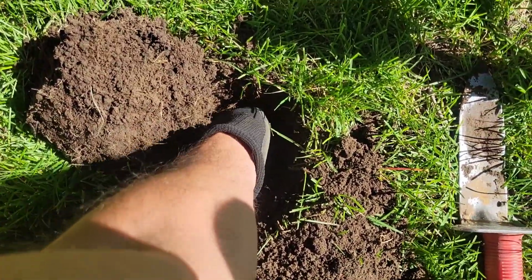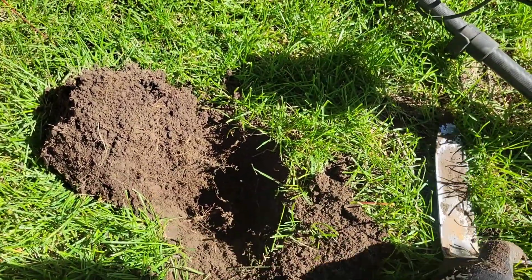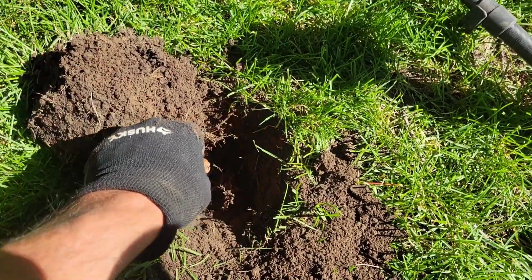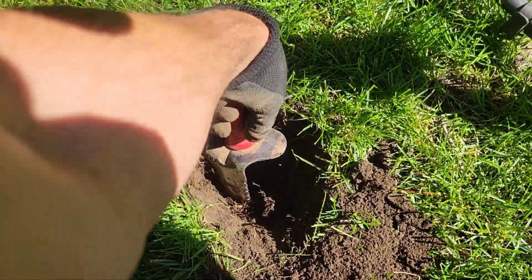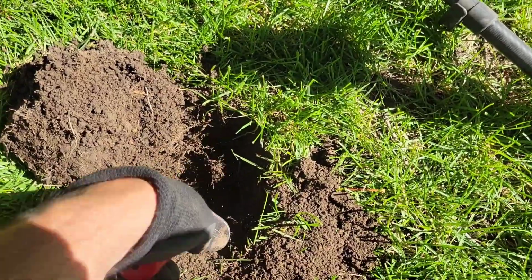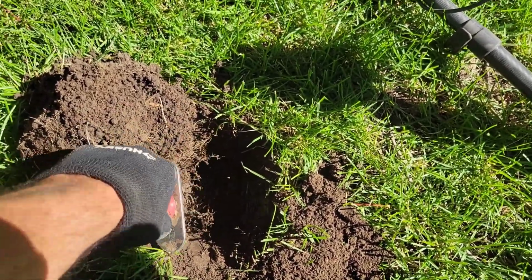I mean, I can't tell how old the park is, but I know it's been here since '64, and the houses look older than that. And this signal sucked. This is the best signal I've had, and it sucked. So I have no idea if this is a coin or if it's a nail or what.